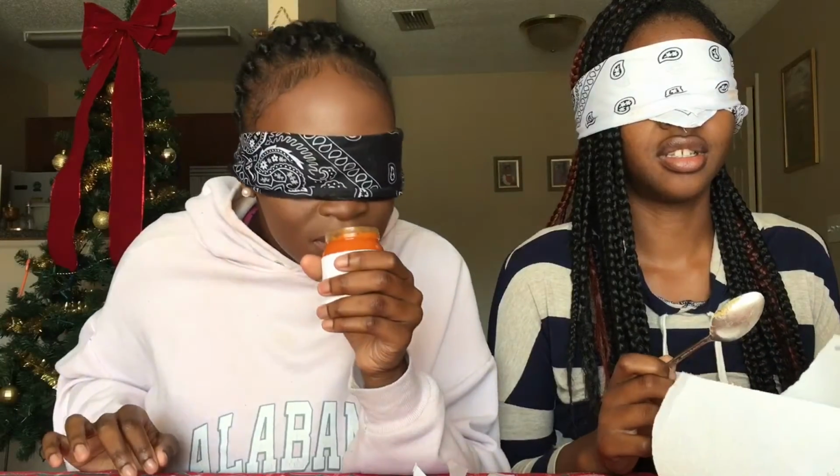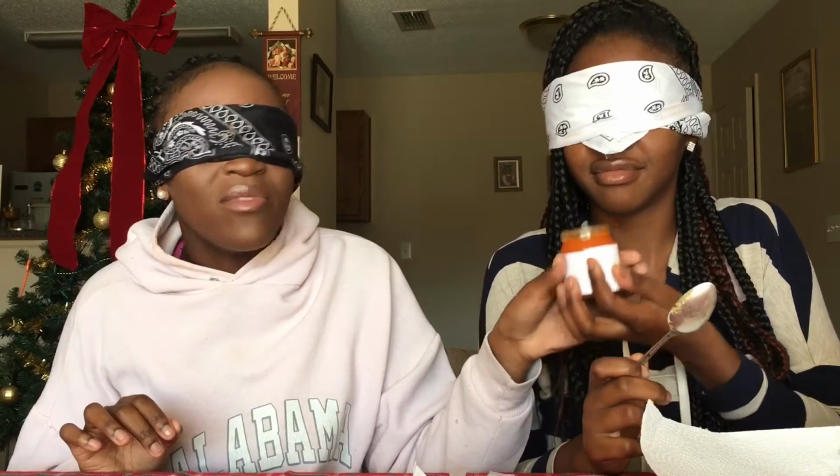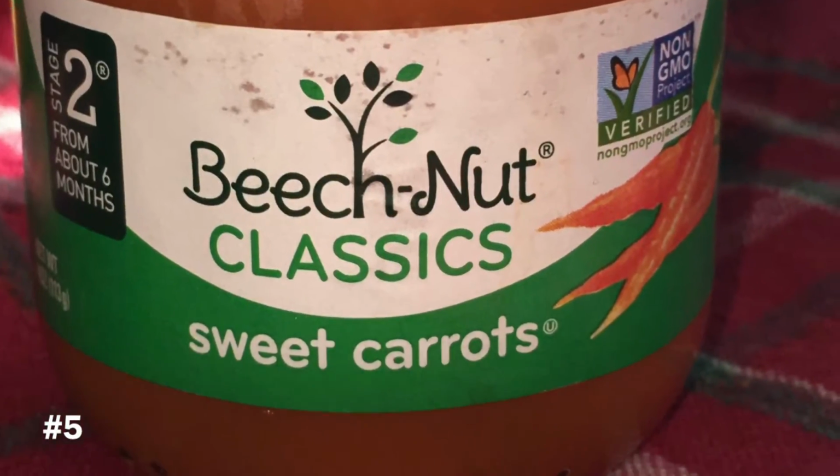Number 5. Okay, my stomach's starting to hurt. Oh my god. Why do these smell the same? Does it not smell the same like the one before? It has like a honey-ish smell. Like it smells like honey. Oh, mom didn't buy two of the same. Exactly.